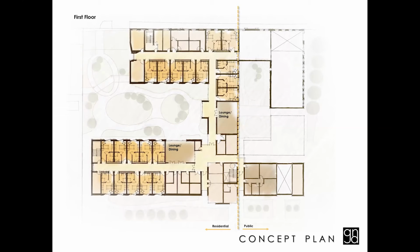And as you can see from the plan, we tried to always break up the plan so it's not a huge mass of building and accommodation, by introducing areas where it's glazed and open to looking out onto these courtyards. So the plan always looks quite broken rather than one large building.